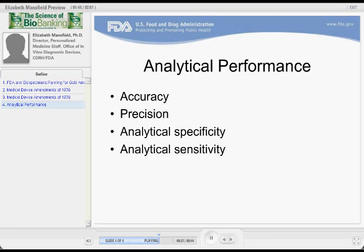We look for precision of the test. That is, can you get the same result if you run the test over and over and over again? How analytically specific it is. Does it have cross-reactivity or interference issues? How analytically sensitive it is? What's the limit of detection if it's a quantitative test?